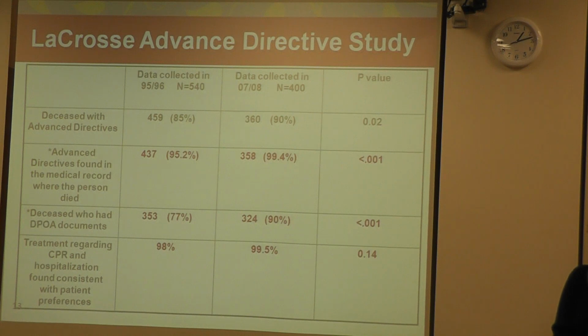Wouldn't you guys love to see advanced directives in patients' charts when they pass away? They even increased that number to 99.4%, or 358 out of 400 patients, 10 years after they started this program. So look at that. Out of 360 patients who had advanced directives, only 2 of them didn't have them in the charts. That's pretty outstanding.